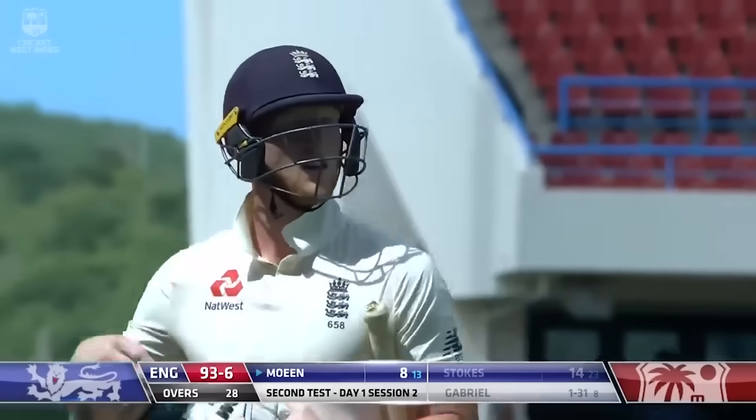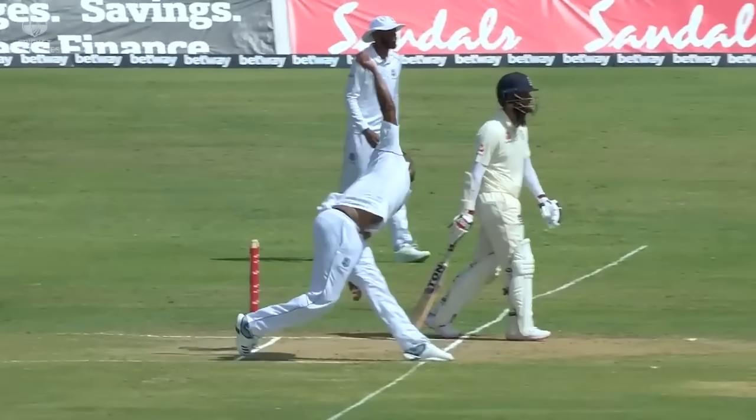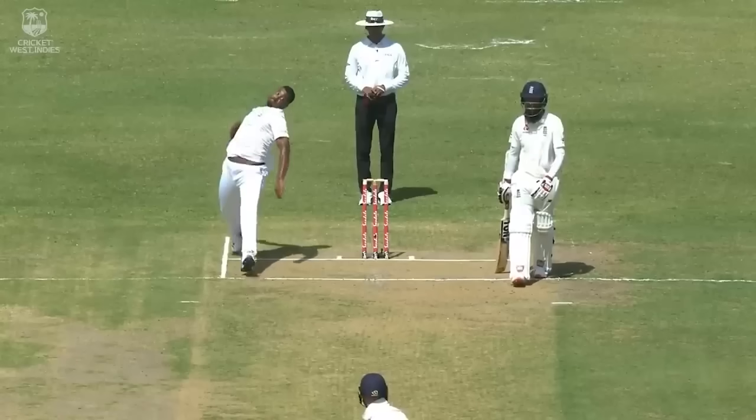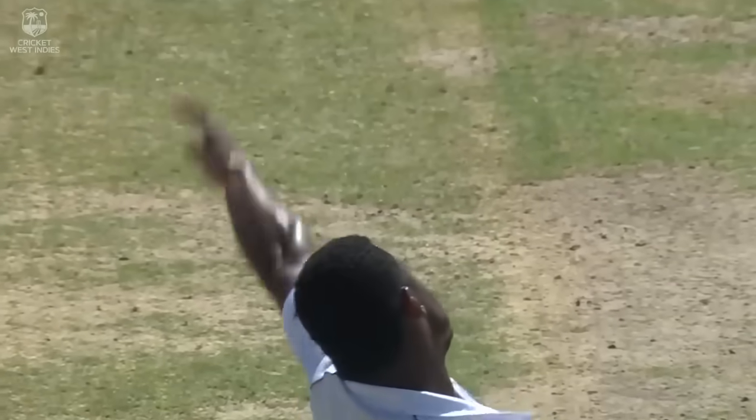Umpires will just check to make sure it's a legal delivery. Yeah, no issue there. Another wicket for the West Indies. Number 6. Ben Stokes, the all-rounder. After 23 deliveries, he will have to depart.